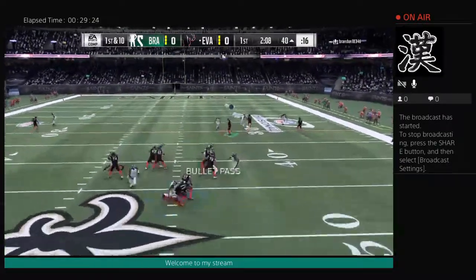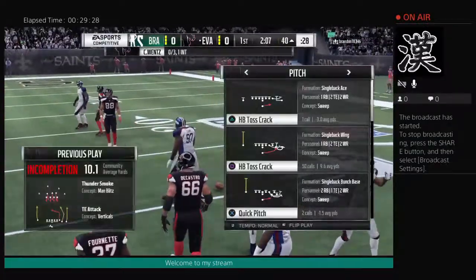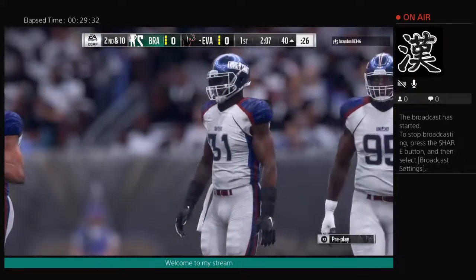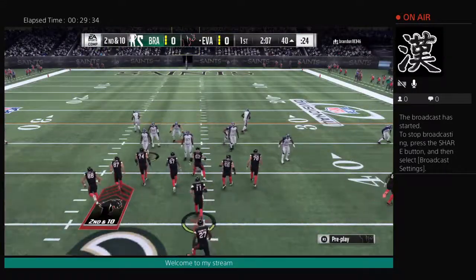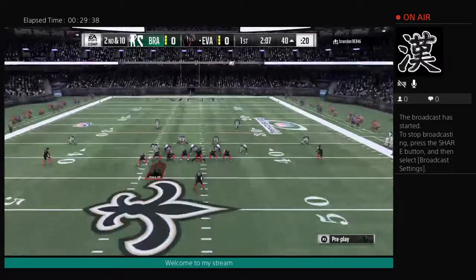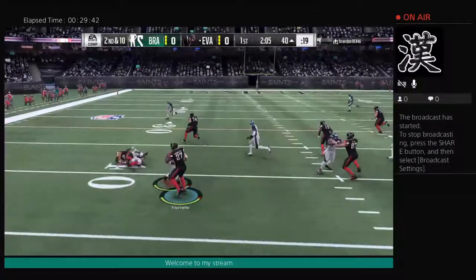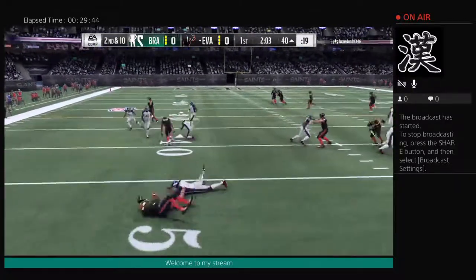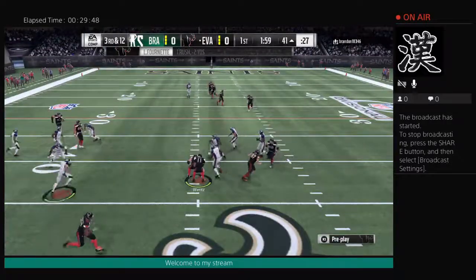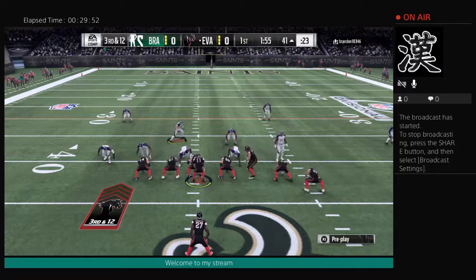Trying to shake off the interception from the last drive. He'll look to throw. He couldn't quite hold it. Got hit. Ball pops out. Incomplete. A first carry for Leonard Fournette. And he'll lose yardage here. Back at the 41. He lost 2 there. And it's third down. Good opening quarter for him.